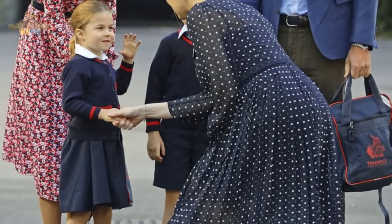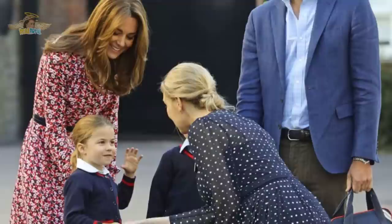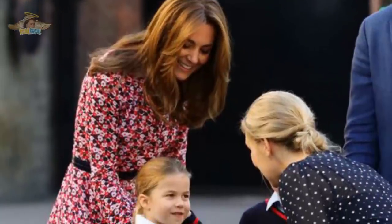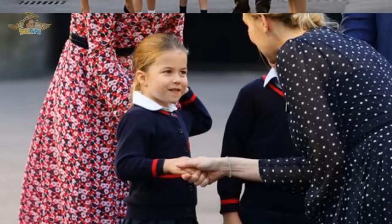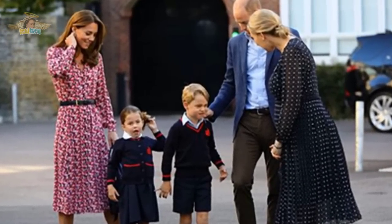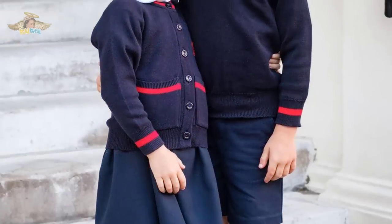Princess Charlotte looked adorable in her brand new uniform as she arrived for her first day at school with her proud parents, the Prince and Princess of Wales. The little royal was dressed in Thomas's Battersea's navy and red uniform as she walked through the gates this morning holding her mum's hand. She arrived with mum, dad and big brother Prince George, who is already a student at the £6,000 a term private school in London.